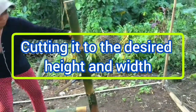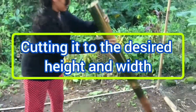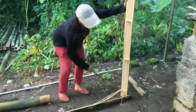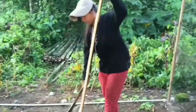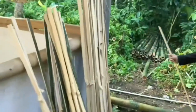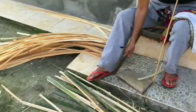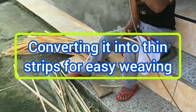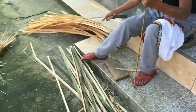Next step is to cut the bamboos at the desired height and width of the basket, and this would be according to the size of the basket to be made. Then, we have to convert it into thin strips for easy weaving.